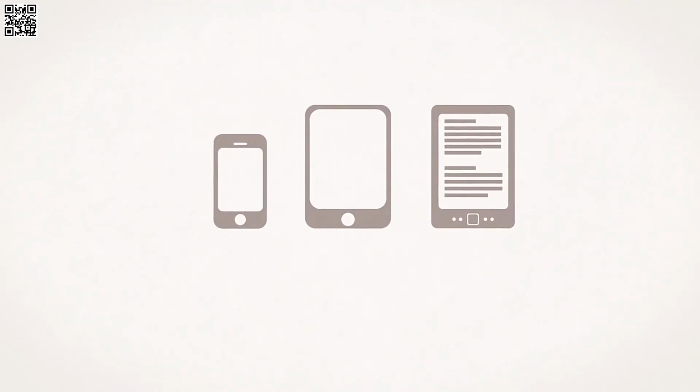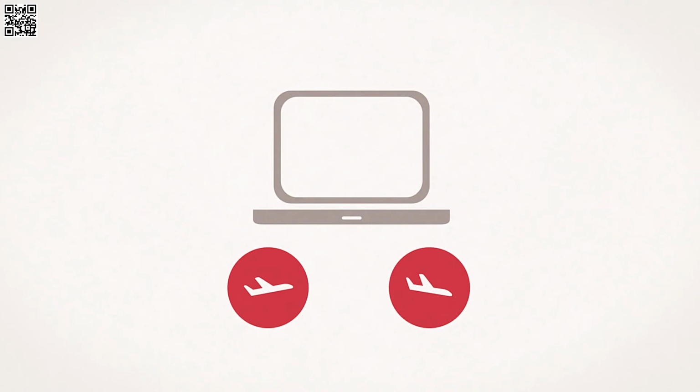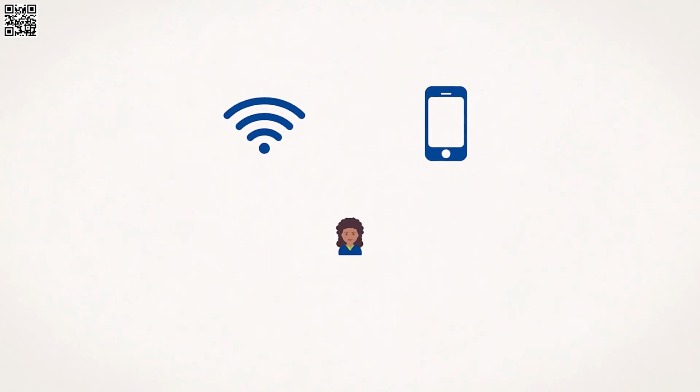Electronic devices such as tablets, e-readers and mobile phones must be switched to flight or aircraft mode before takeoff and landing. Larger devices such as laptops and notebooks can also be used but must be stowed away for takeoff and landing. You will be notified by the cabin crew once our Wi-Fi and GSM service is accessible.